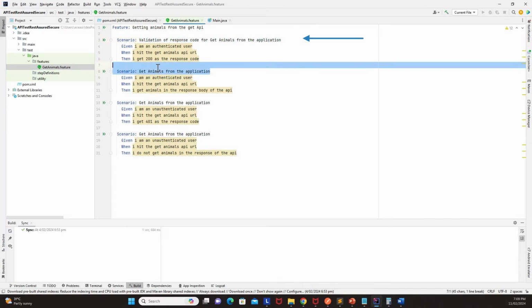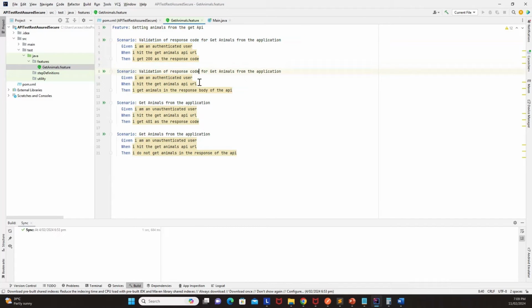So the second test is about validation of a response body. That is a positive response code. We will add this statement and positive response body. Apart from that, we will add the scenario description for the negative scenarios as well, so that it's well defined: validation of a negative response code. And we will add the fourth scenario description as well, which is validation of the negative response body for the get animals from the application.